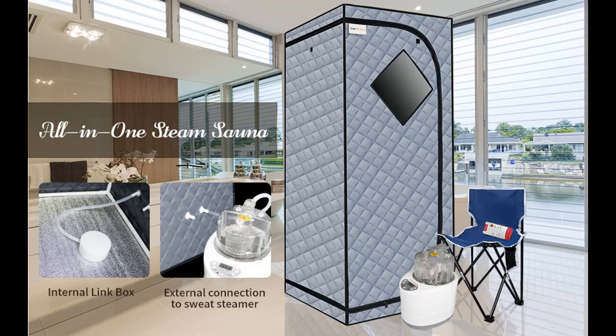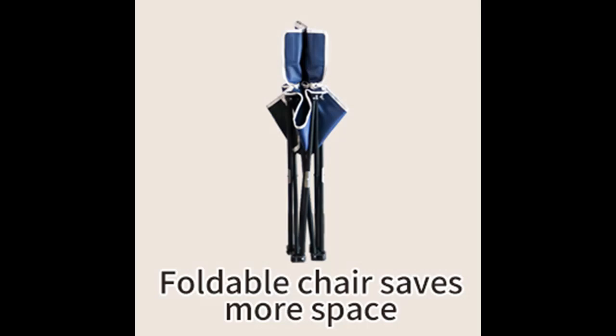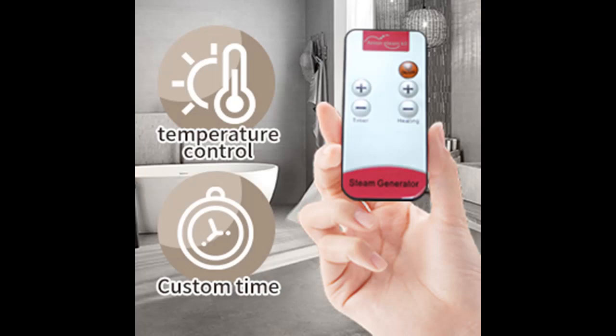With a 9-level temperature control panel and 6 timer options, you can get the exact experience you want. You get it fast since this sauna unpacks instantly and heats up in mere minutes. Whether you're looking to do a full-scale detox or just ramp up your regular self-care routine, this is the sauna for you.